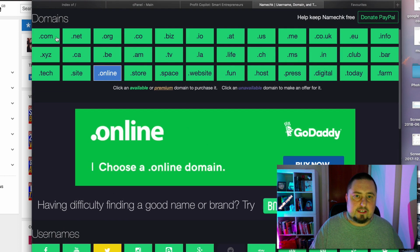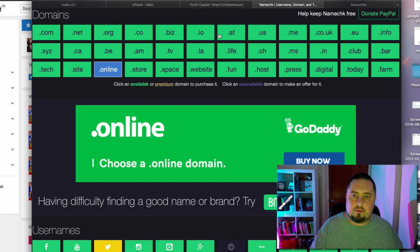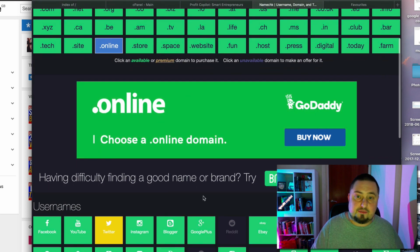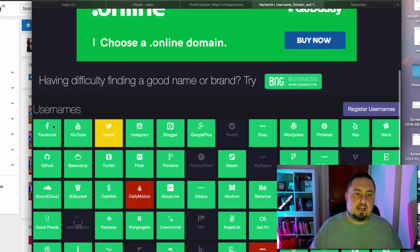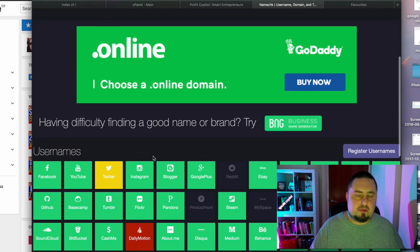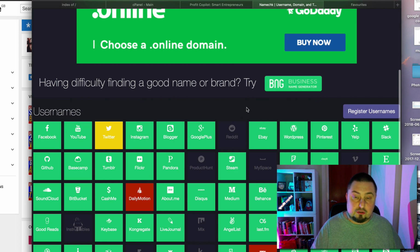There you go. We can see that the .com is available, .net. We've got all these domain names available that we can use for that domain name if we were doing this for real, if it was a serious website, which we will actually get to because I've already registered the domain name for that. So here you can see that we've got a lot of the social media profiles available for that domain name. So it tells us that we can obtain the Facebook and the YouTube, the Instagrams and the Blogger, the Google Plus, RIP Google Plus, right? So we can grab a fairly sizable number of social profiles for that domain name.